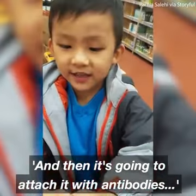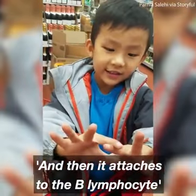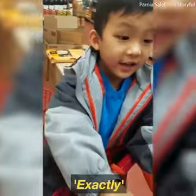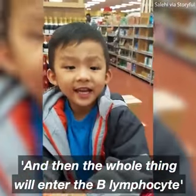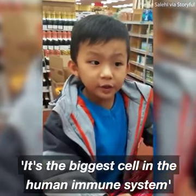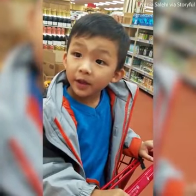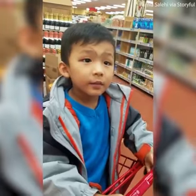Then it's going to attach it with antibodies, and then it attaches to the B lymphocyte and it's going to attach at this point of the antibody. Exactly. And then the whole thing would enter. The B lymphocyte is the biggest cell in the human immune system. It's bigger than the macrophage, but you see it is the biggest cell, but one cell bigger.